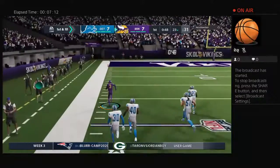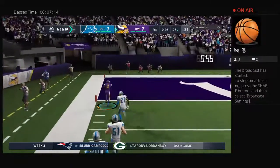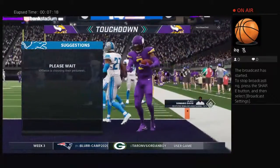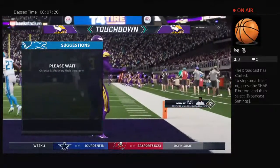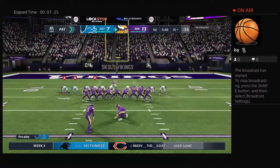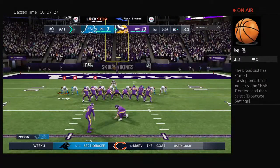Defenders giving chase, but I don't think they're going to get there. And he will score. Touchdown, Vikings. A big play there, 77 yards. And the Vikings have taken the lead.